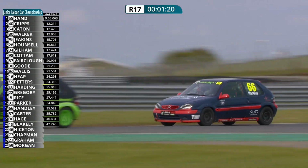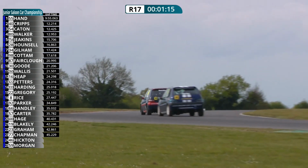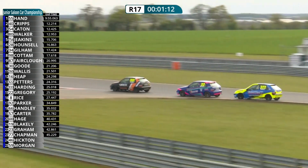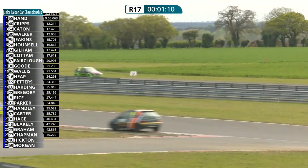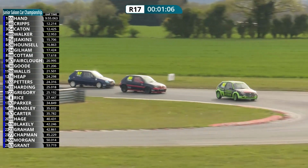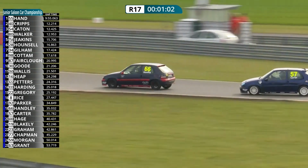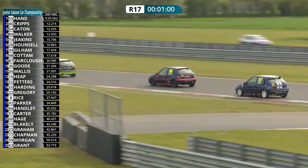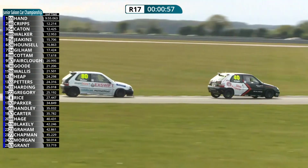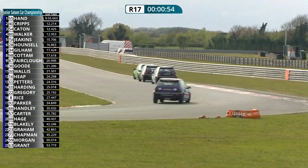Further back in the order, there's number 92, Adam Parker, battling it out with 66. That's Ollie Handley. And behind them, number 27, that's... 57, sorry, Ben Carter is behind them. There he is, with the white stripe. They're battling a bit further down the order, that's for 17th place, I think. Passing that bumper left behind by Harry Hickton.